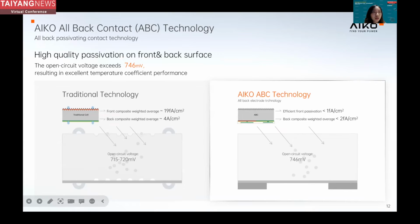The third one is the all-back passivation contact. We have the passivation on the front side and also at the back side. So the open circuit voltage we can have is 746 millivolts. And this number is actually related to the temperature coefficient. Because we have this excellent number here, we also have a very excellent temperature coefficient performance, which I will introduce later.